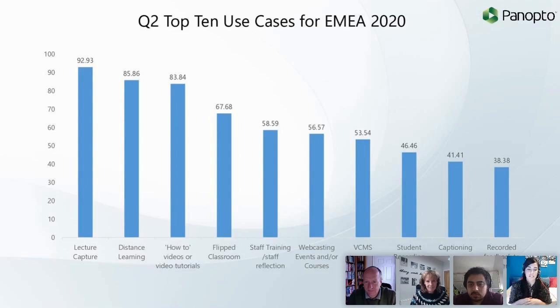So the top use case, again, for like the ninth year in a row, is lecture capture. And obviously that's around accessibility and students wanting to learn at their own pace. Next is distance learning. I think this is no surprise to anyone. I hate to say COVID, I'm sure everyone's sick of it, but distance learning has made a huge leap. And that's not just for the NHS, that's not just for universities, this is also for corporations. This affects all of us.